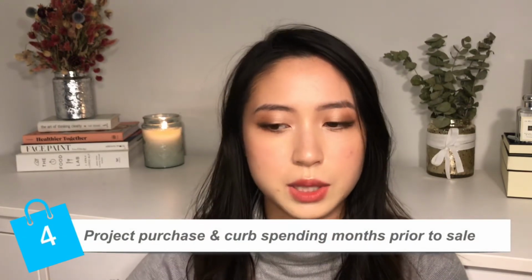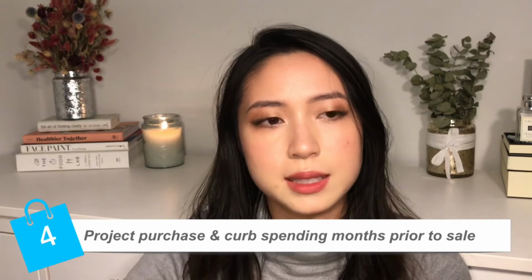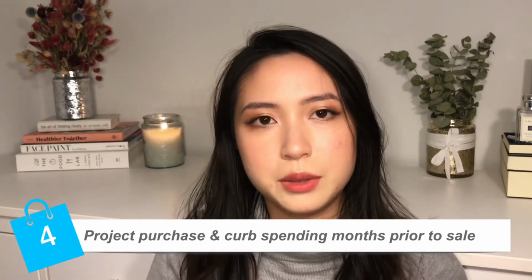Tip number 4. This is not that applicable for this coming sale, but maybe for the next sale that you shop or any sale. Try to project how much money you think you'll spend at one of these sales, and in the months leading to the sale, curb your beauty spending. For example, I myself have a monthly beauty budget that I allow myself to roll over into the next month. So if I know that the sale is going to be in November, I would curb my October, September, and even August spending to get that amount so that at the end of the year, I don't find myself overspending because there is a sale.